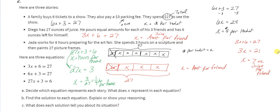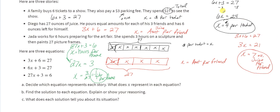This is a doozy of a problem, and it takes a while to do all of the drawing, the setups of the equations, solving them, what they equal. So we got a ninth. For the other one, we got 7 ounces per friend. For the very first problem, we got $4 per ticket to the show. So those are our 3 solutions, what they represent. We've explained and showed our reasoning for everything. Good, great shown work. Alright, that finishes up problem number 2 there.